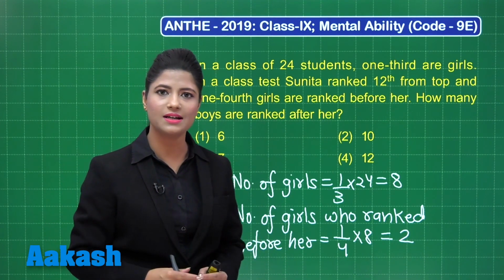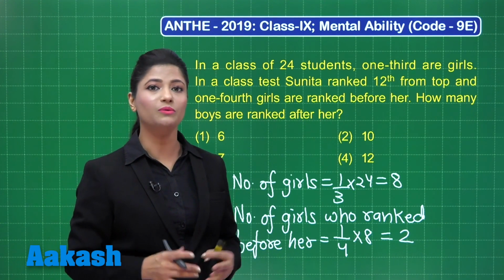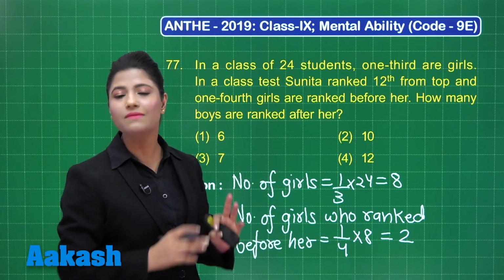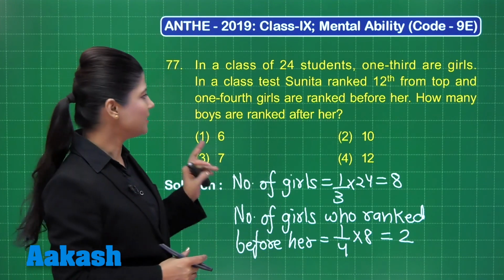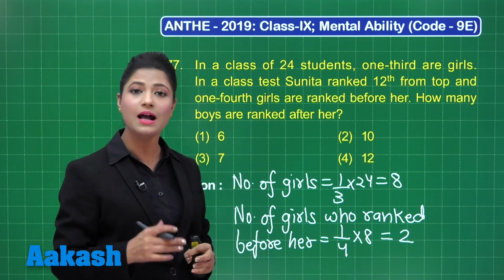Then how many girls are there having their rank after Sunita? As you know, we have a total of 8 girls. 2 are ranking before her, 1 is Sunita herself. So in total we will have 8 minus 3, 5 girls having their rank after Sunita. But in this question you need to figure out the number of boys who are having their rank after her.